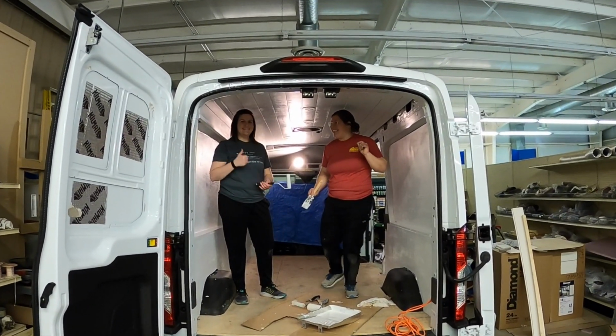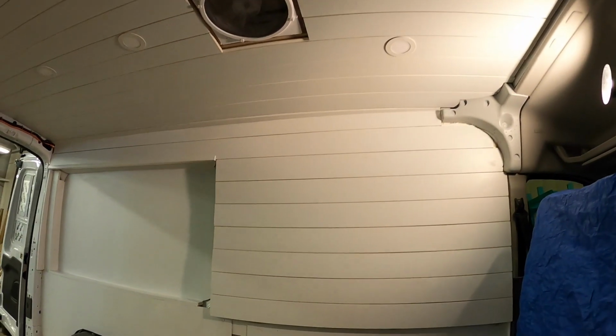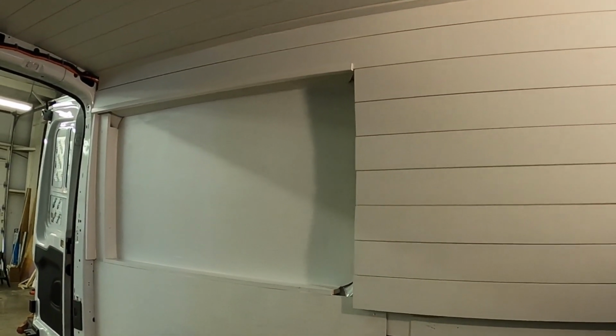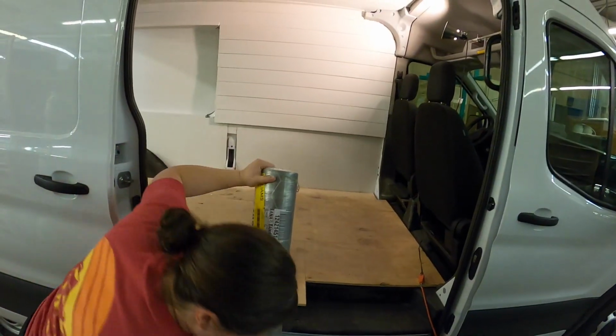First coat is done. Now we're gonna clean up all of this, and I wanna get the flooring out. I haven't seen it yet, and I wanna see if it'll work.